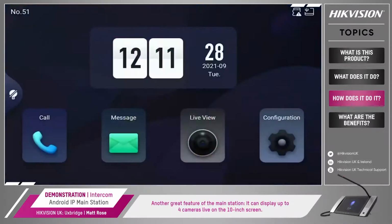So another great feature of the main station is that we can show our live cameras straight on the screen as well. So let's start off by showing the display of the main station up on the screen there for you. And we've got some cameras already connected, so we're just going to show how easy that process is.